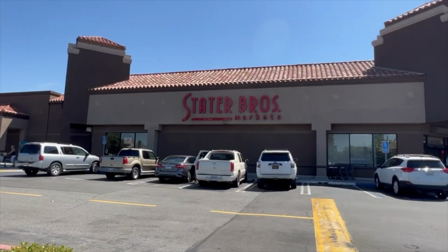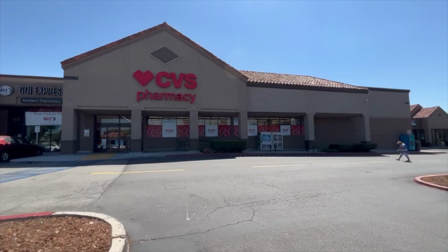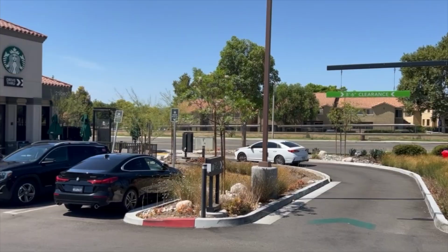So by now you're probably starting to notice a lot of similarities between the shopping centers out here in Murrieta. There are a lot of places to eat, several small businesses, a major grocery store, a gym, and usually some form of entertainment. And this shopping center on Los Alamos is no exception. Things that stand out to me in this one are Chuck E. Cheese, Stater Brothers, CVS Pharmacy, Pizza Hut, and of course, it would not be complete without a Starbucks.